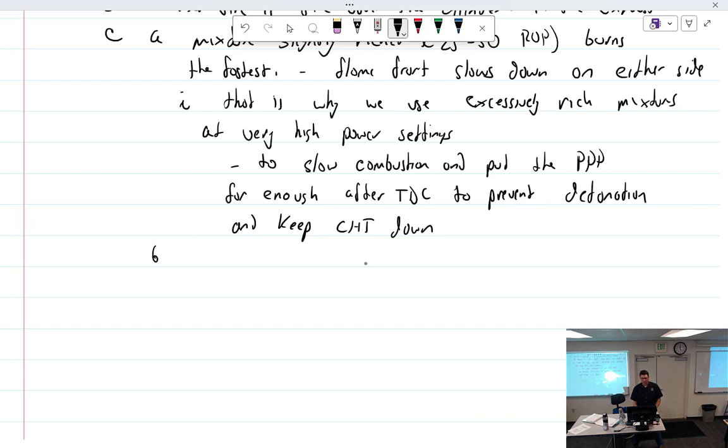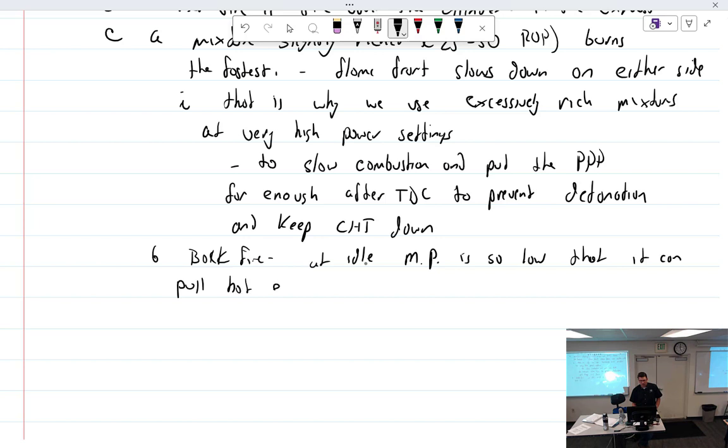Say that again. Okay, so how could we get a backfire? At idle, manifold pressure is so low that it can pull hot exhaust into the intake at valve overlap.